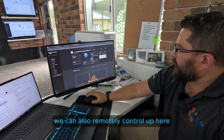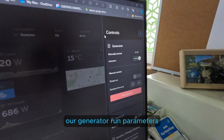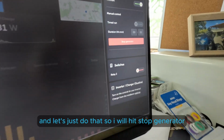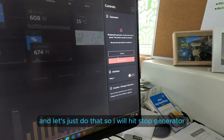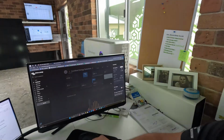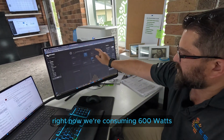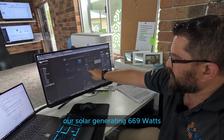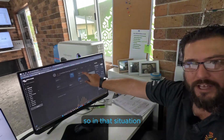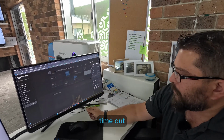We can also remotely control, up here, our generator run parameters. So if I want, I can actually shut down that generator right now, and let's just do that. So I'll hit stop generator. Yes, I want to stop. It'll take a moment. If we get to a point where we go, okay, right now we're consuming 600 watts, our solar's generating 669 watts, we're actually generating more than what we're consuming. In that situation, we can let the solar take over and then cut that generator runtime out.